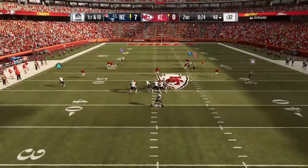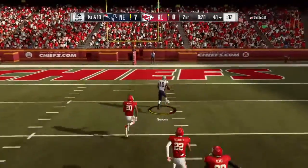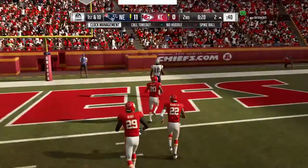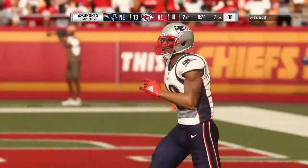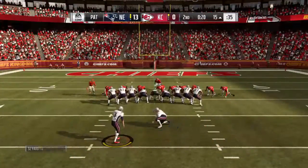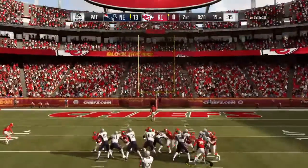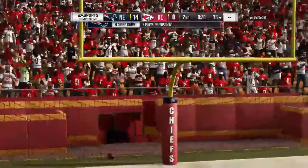On 1st and 10, here's Brady. It's caught inside the 25. And all the way in. Touchdown, New England. Josh Gordon, as the first half is winding down, and the Patriots add 6 to their lead. And it's good to make it 14-0.